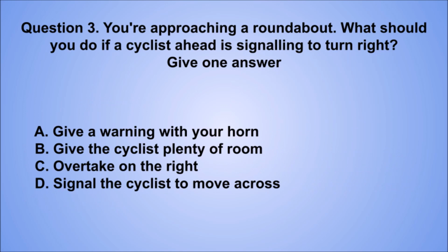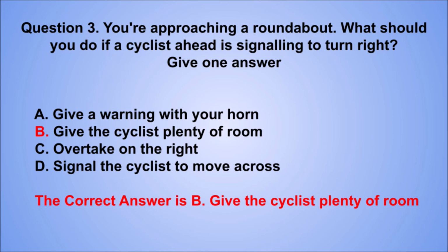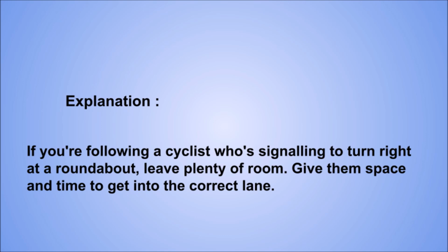Question 3. You're approaching a roundabout. What should you do if a cyclist ahead is signaling to turn right? Give one answer. A. Give a warning with your horn. B. Give the cyclist plenty of room. C. Overtake on the right. D. Signal the cyclist to move across. The correct answer is B. Give the cyclist plenty of room. Explanation: if you're following a cyclist who's signaling to turn right at a roundabout, leave plenty of room. Give them space and time to get into the correct lane.